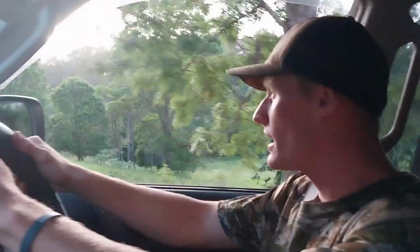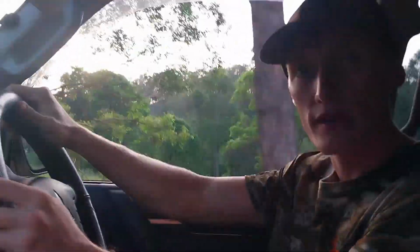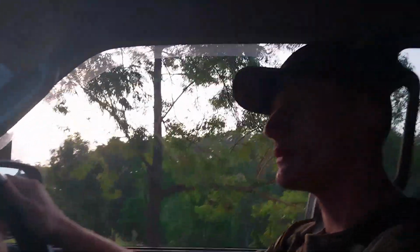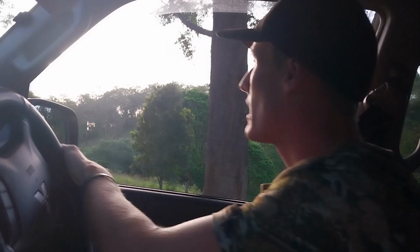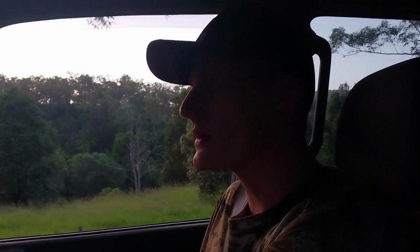Heading up the top here now, there's a bit of a ridge where we'll often see a fair few deer or pigs sitting on. Hopefully we've got a good night of activity. The sun's just starting to go down beyond the hill now. We've got probably about half an hour to 40 minutes of light before we have to get our torches on and do a bit of spotlighting. So we'll see how we go.